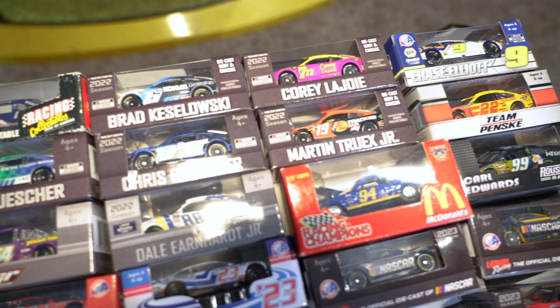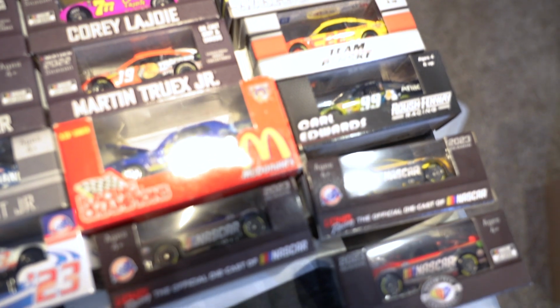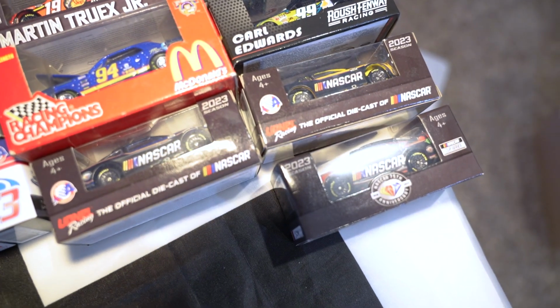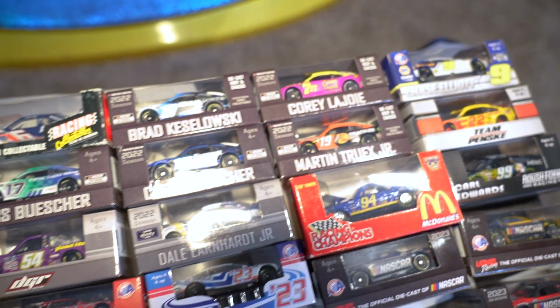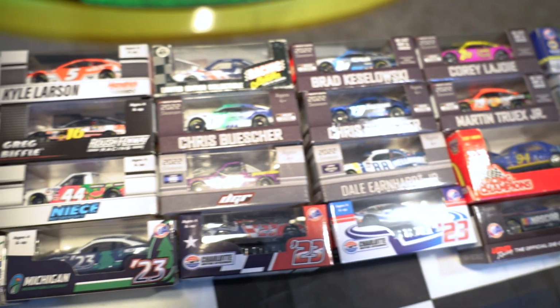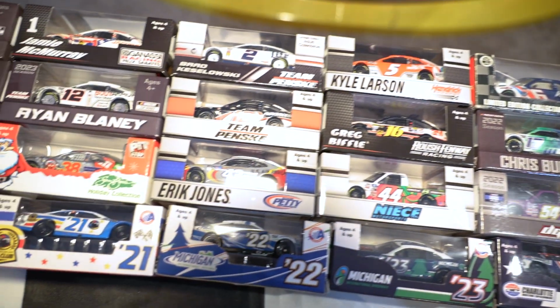I also made sure to collect the 75th NASCAR anniversary commemorative diecast from each manufacturer. Now, most of these, if not all of them, came from the tents at the track or from the Circle B Black Friday sale. Quite frankly, the same goes for the 1/24s that I have. But after this, we go to some of the weirder parts of the diecast collection that I have.